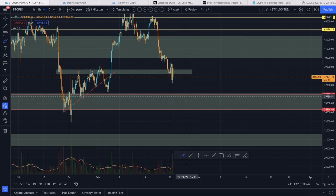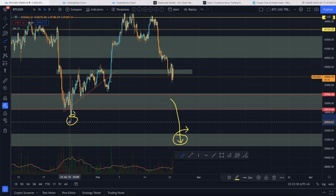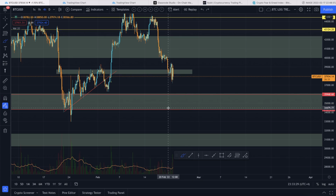If Bitcoin fails this, we're probably dropping right down to the lows in the low 30k range, or just to backtest this low at about 33,000. I would be very pessimistic if Bitcoin lost this zone, though. I really don't want to see Bitcoin losing this area. It just gets really challenging.